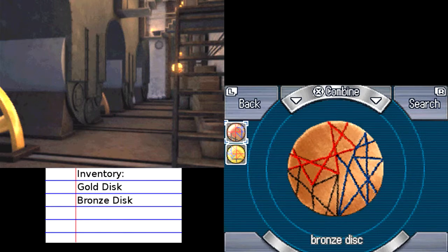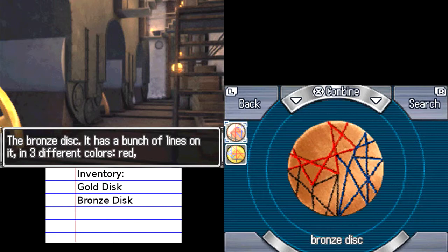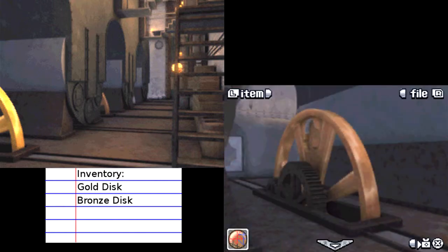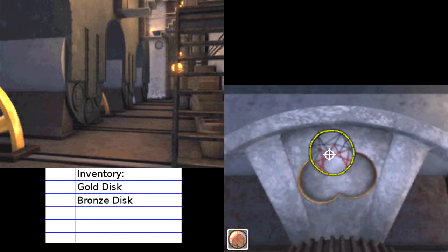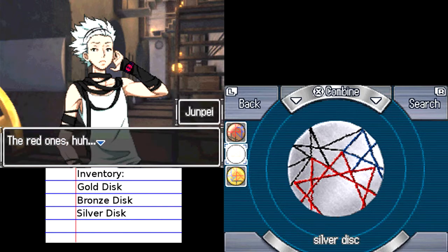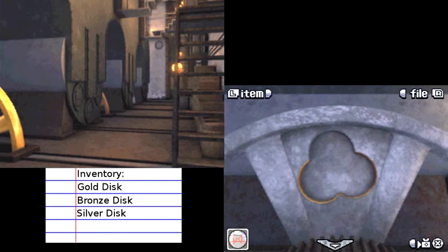There we go. So we got a bronze disc. The bronze disc has a bunch of lines in it in 3 different colors. Red, blue, and black. So that one's the same as well. I still have no idea. Maybe they just need to be placed in the same placement. I don't know. And we have a silver disc. It has a bunch of lines in it, but the red ones really stand out, right? The red ones, huh? Now I believe... Oh, I totally forgot what orientation they're in. Let's just take them up to the thing and see what we can do.